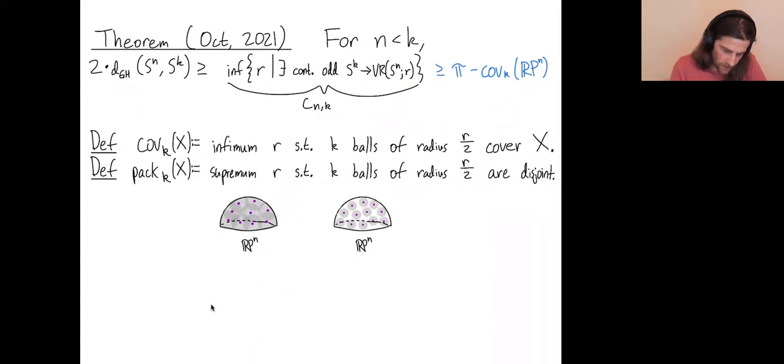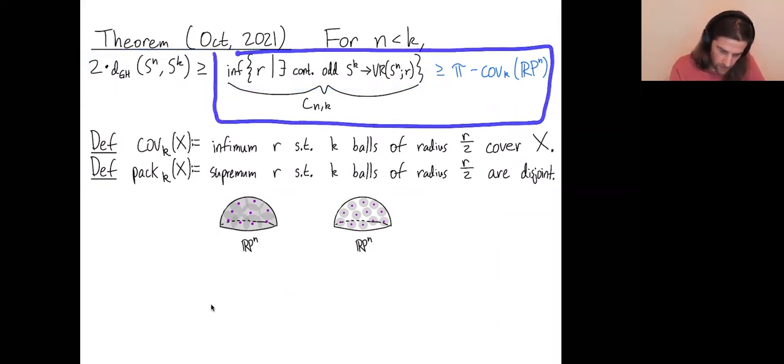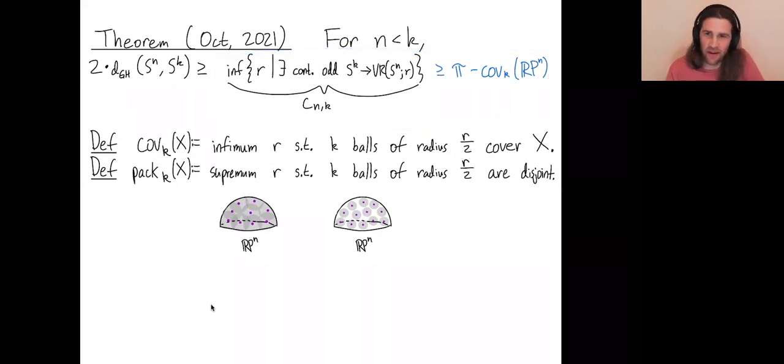So in the prior slide, I outlined this proof. And now I just want to say a couple words about this. I've spent the majority of the last 5 years of my career studying the topology of Rips complexes of circles and spheres and other spaces. And we're learning that they're quite closely connected to coverings and packings in projective space. I haven't talked about packings yet, and let me talk about that now.